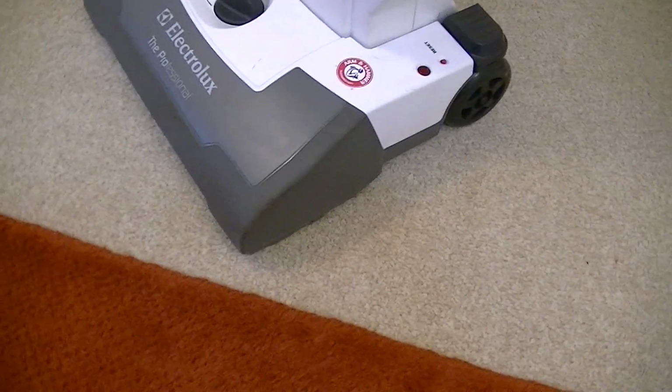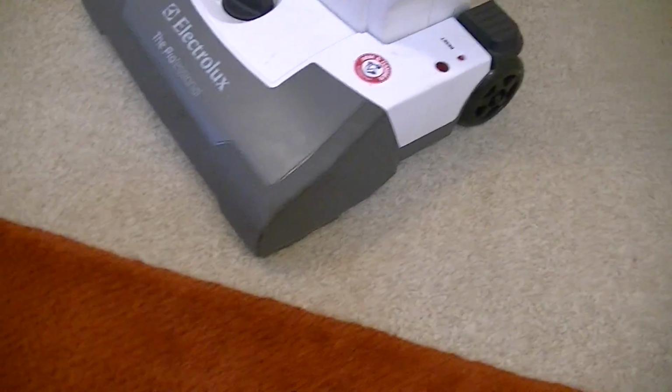And as I say, the air paths on this vacuum are very wide. So I think you'd be hard pressed to block this vacuum up. There we go. Right, not bad. As long as it works, I'll be happy.